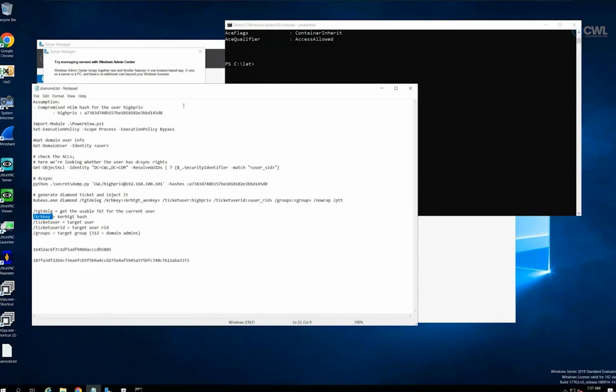So it's the same key of the krbtgt that is present in the domain right now. So it has a very good lifespan. That's why even after the high privilege user's owner changes the password, the hash will be different. But if we have the krbtgt hash and can forge a diamond ticket, we can simply perform lateral movement even after the credential is changed for the high privilege user.